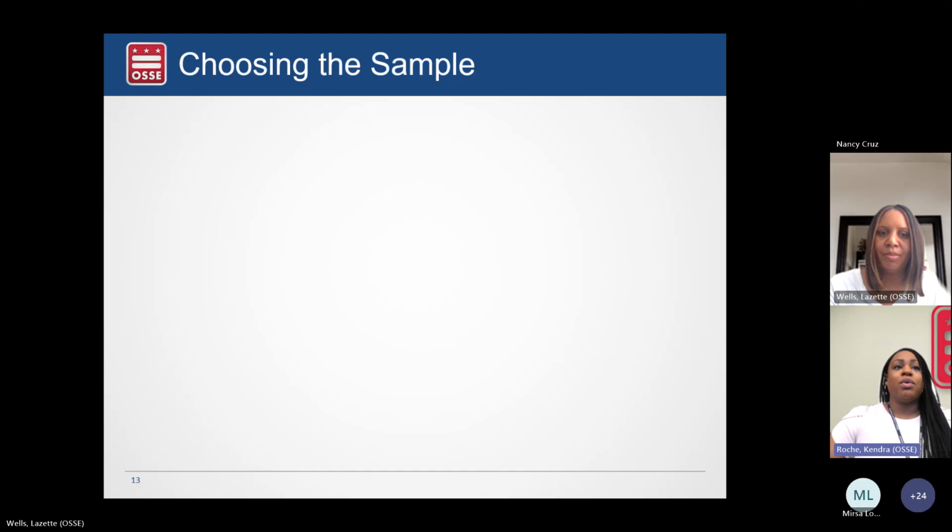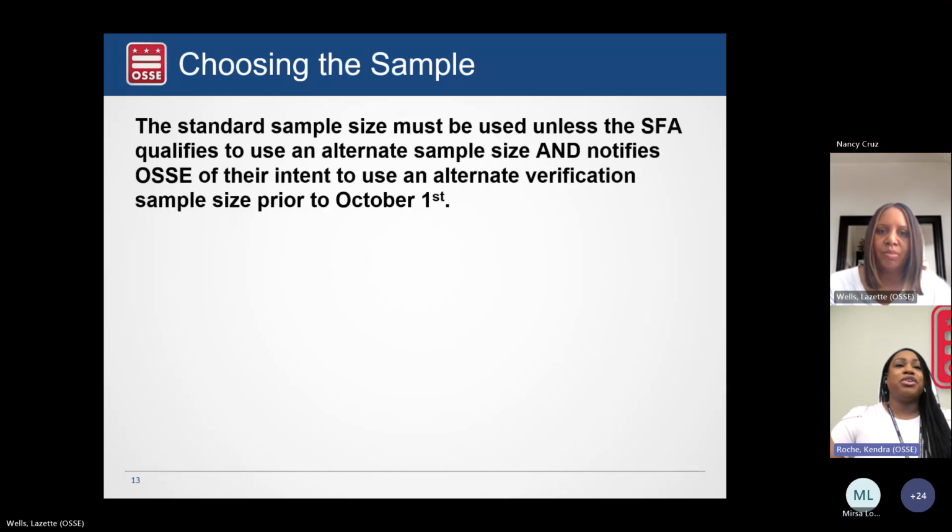All right, SFAs that are required to select the standard sample size method for school year 2023-24 were notified directly. SFAs that were required to select standards last school year and had an improved non-response rate, allowing them the option to select the alternate sample size method, were notified directly. So the standard sample size method must be used unless the SFA qualifies to use an alternate sample size and notifies OSSI of their intent to use an alternate sample size prior to October 1st.